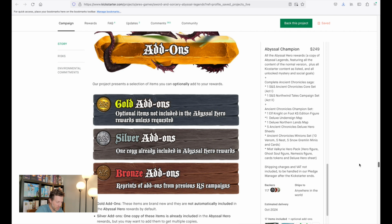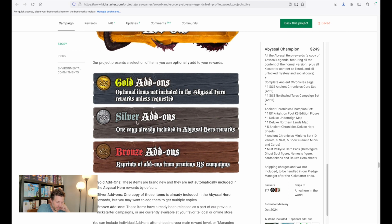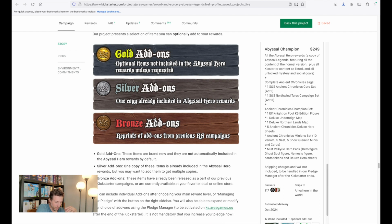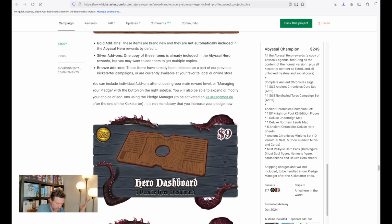Okay. And let's just go back just to confirm. Yeah. Okay, so there are these add-ons. And as they say, this is a gold add-on, so this is an optional item that's not included. A silver add-on here, there's 1 copy already included in the Abyssal Hero rewards, and then bronze add-ons are reprints from previous campaigns. So let's take a quick look at this.